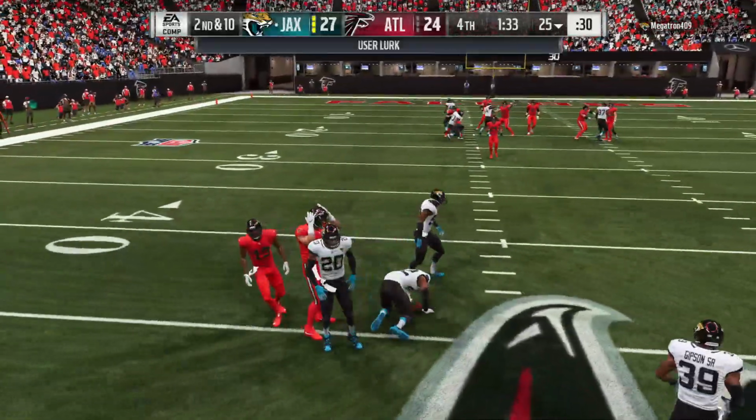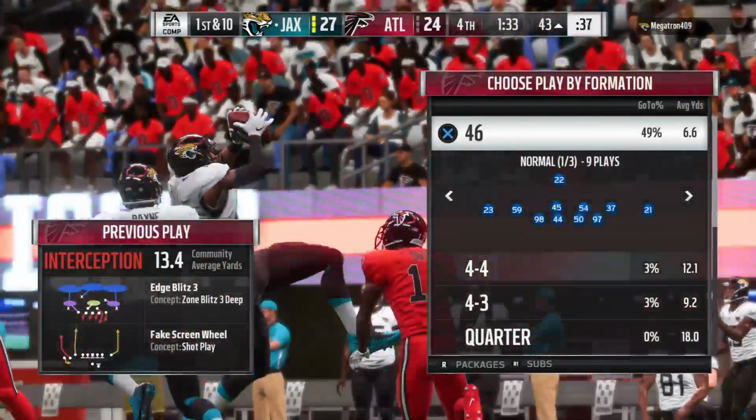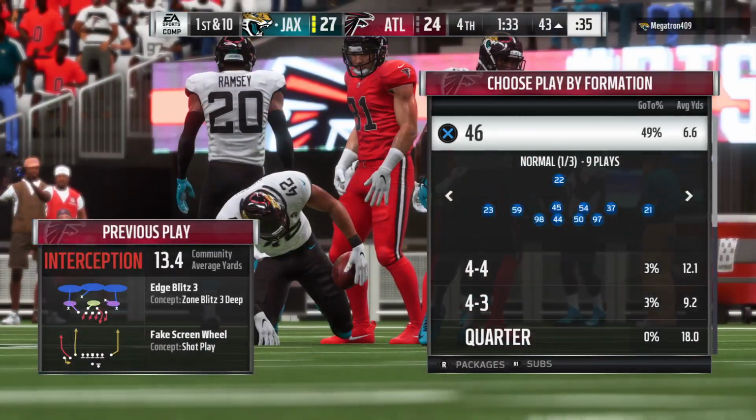Oh, a crusher there as it's intercepted. Picked off by Barry Church, and to the 43. So down inside the 45.